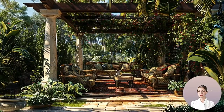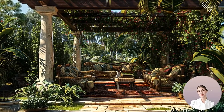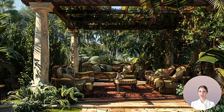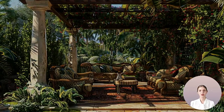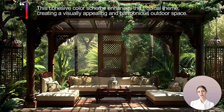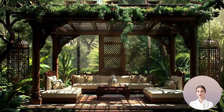Imagine infusing your pergola oasis with tropical accents that reflect your personal style. Picture decorative elements such as rattan furniture, tiki torches, or tropical-themed artwork that add flair to the space. These personalized touches contribute to the overall charm of your outdoor retreat.